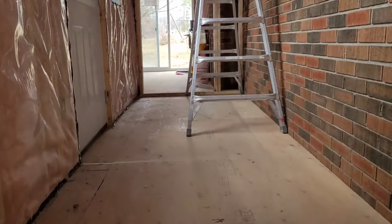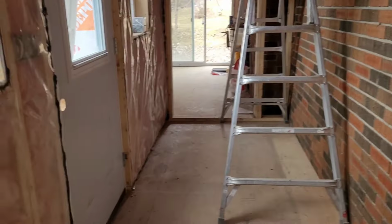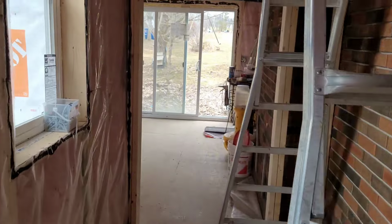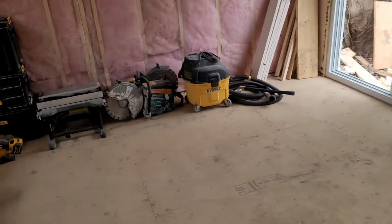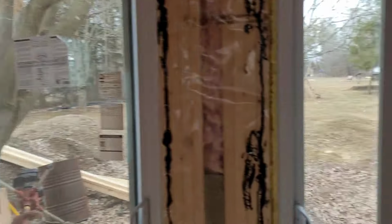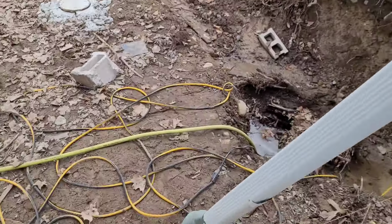But yeah, when we get back from the trip, all the boards should be hanging. We should have drywall on the entire thing, hung and ready to go. We might even have some of the floors starting to go down. Not 100% sure, because there are a few more little things out back like this.